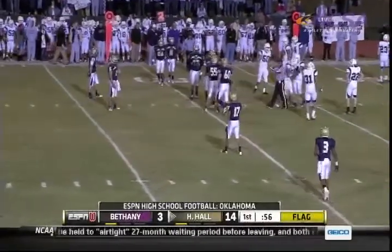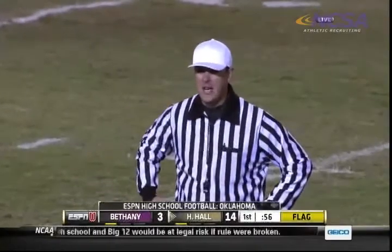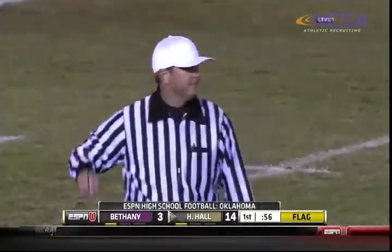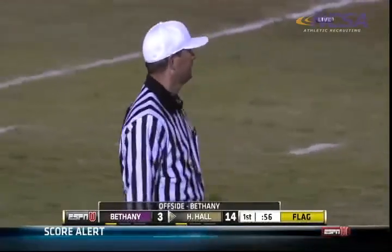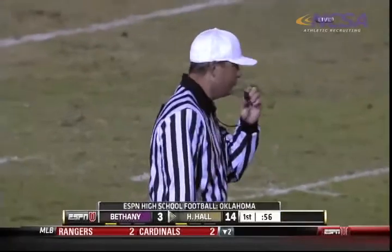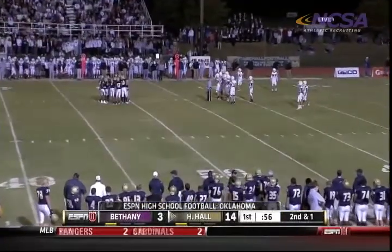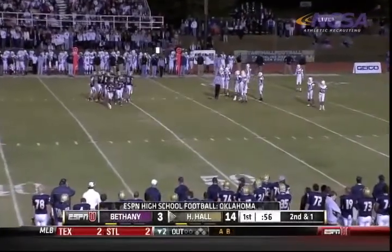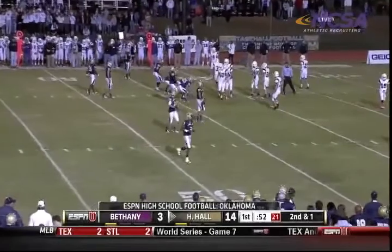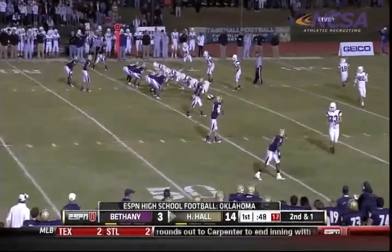And movement up front, number 54, Alex Ballery. On a defense, 5-yard penalty, still 2nd down. 2nd and 2. A shift from the 2-point stance to the 3-point stance. It's those defensive linemen jumping. 2nd and 1 here for Heritage Hall, already leading 14-3.